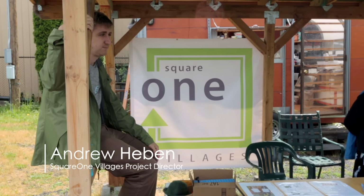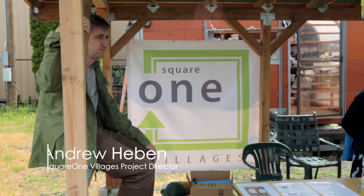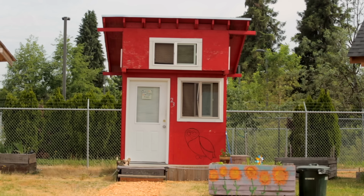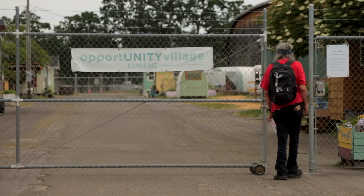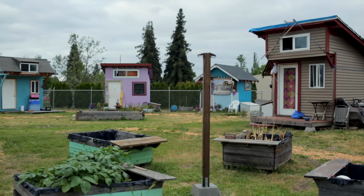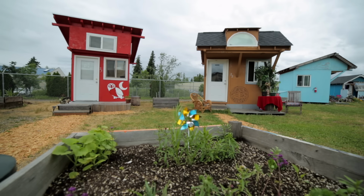My name's Andrew Heben. I'm currently the project director at SquareOne Villages, a nonprofit creating self-managed communities of cost-effective tiny homes. We're here at Opportunity Village, which was a pilot project that opened in 2013. There's 30 tiny houses here. We have both Conestoga huts and what we call the wood-framed bungalows that are 8x8 and 8x10.